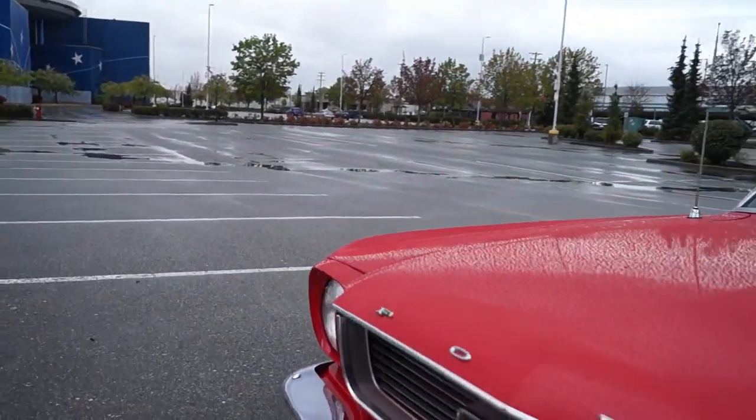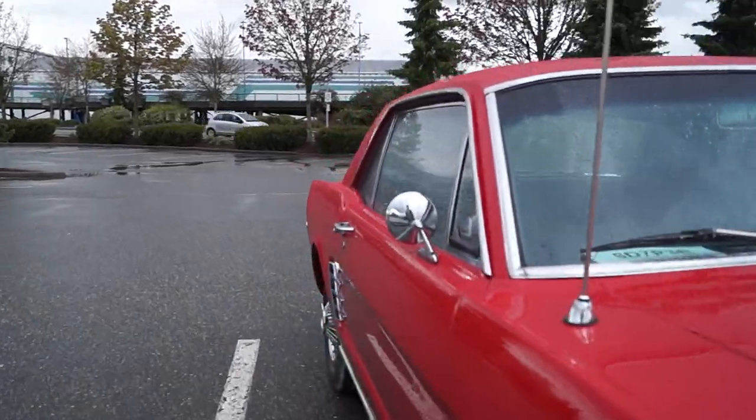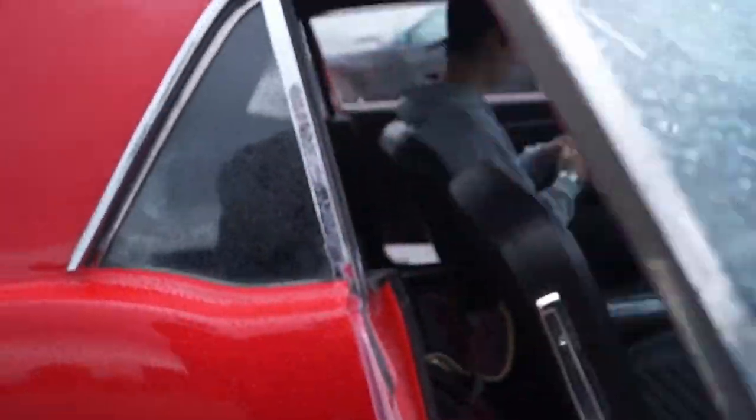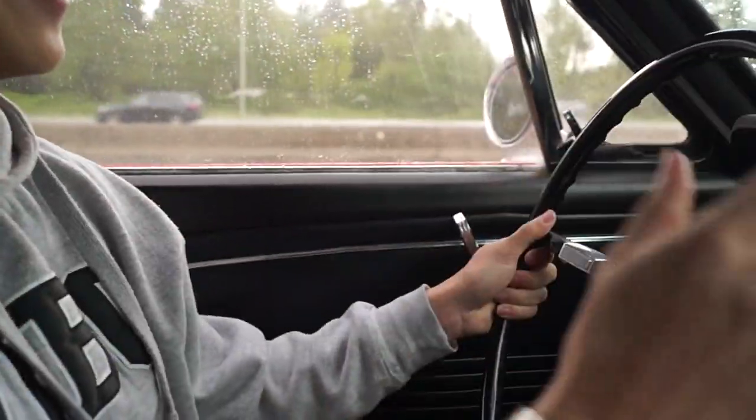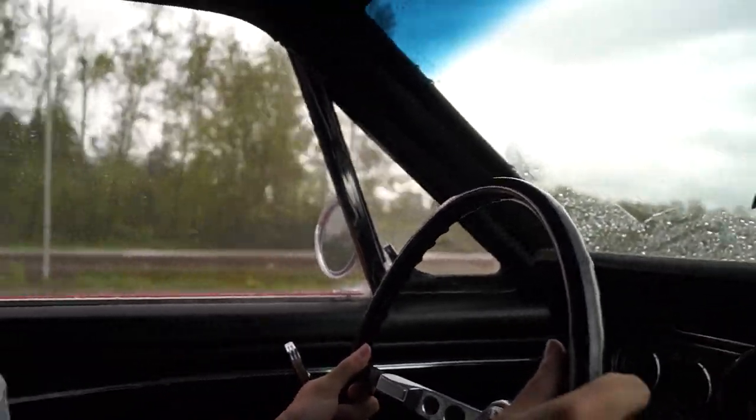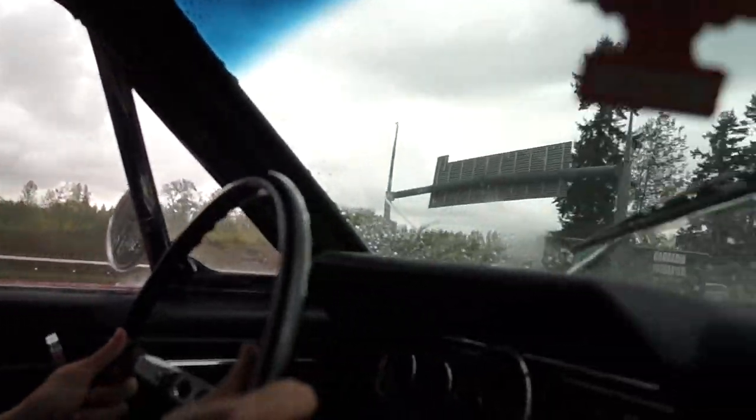All right, we're heading out. You ready? Yeah, I think so. Holy fuck, this is strange. Oh. Home Alabama. Oh my god. What's that? Rock ship.